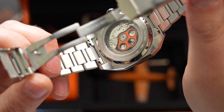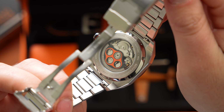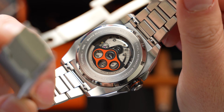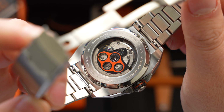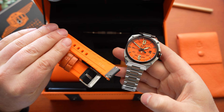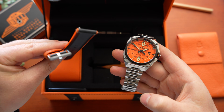Powered by the Seiko NH35, AVI-8 ensure reliability and affordability with a 3Hz beat rate and 41-hour power reserve. And there's a little Easter egg, a customized rotor inspired by the X-1's jet engines. In the box set, the watch comes on a stainless steel bracelet, as well as a hybrid leather and rubber strap, and a complementary strap changing tool.